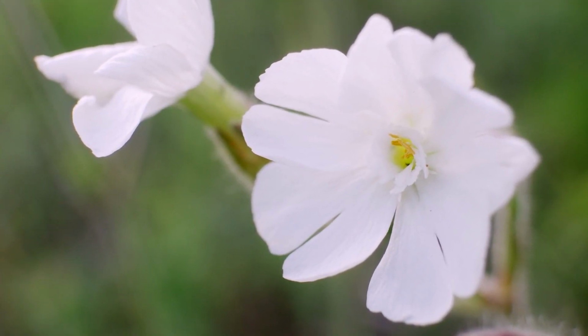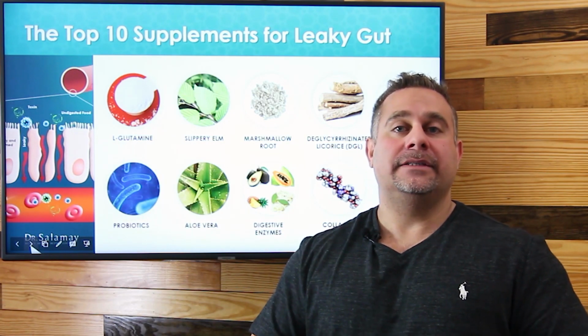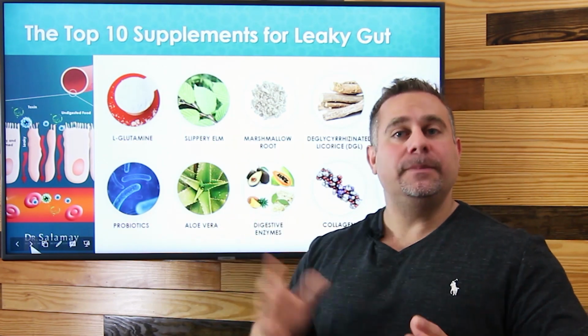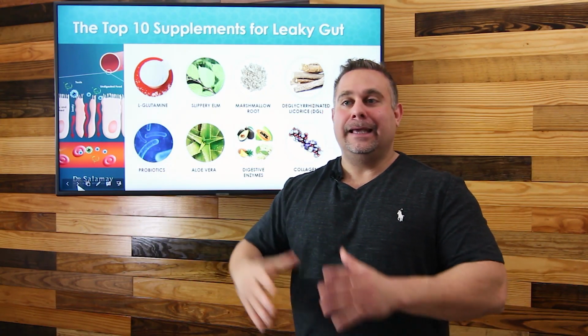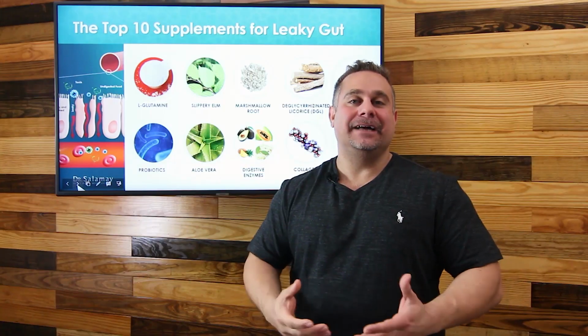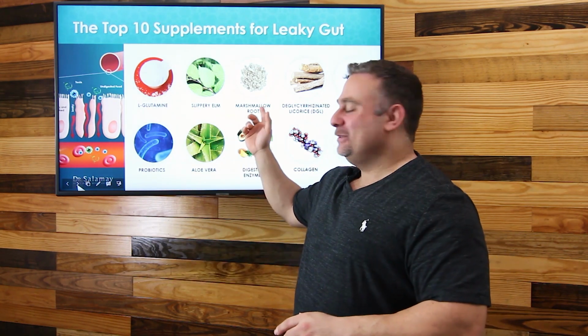Another one is marshmallow root. Marshmallow root has been used for thousands of years, even biblically. Even in the Holy Land, they've used this to help with stomach ulcers. It also contains a mucilage. And marshmallow root is not what we have today as far as marshmallows. So if you're eating marshmallows and thinking that you're actually getting the root, well, it's not. You're getting sugar and it's puffed up. So it's not the marshmallow root.